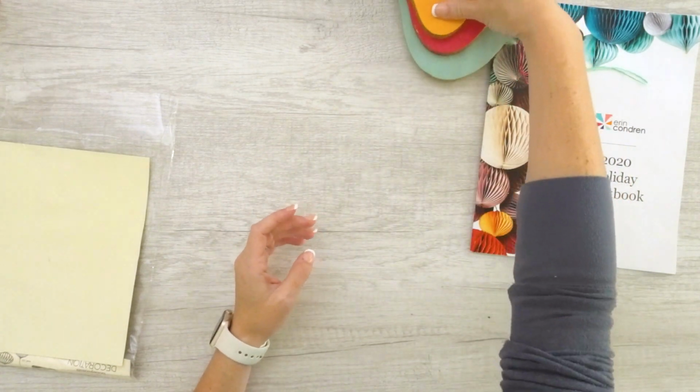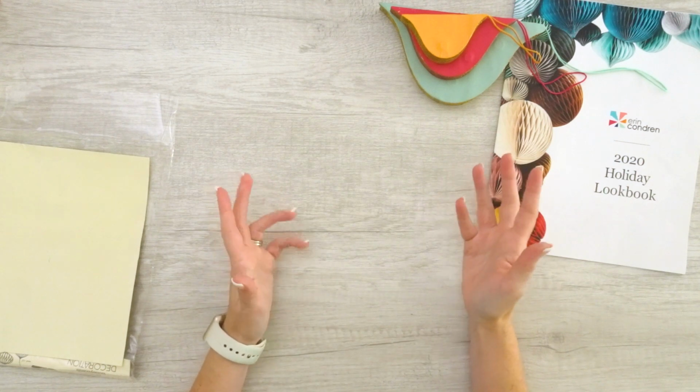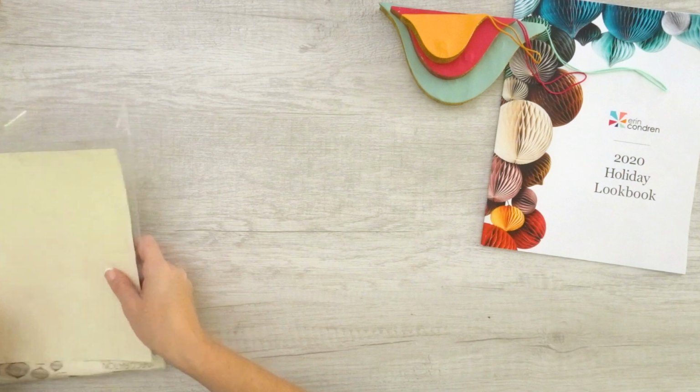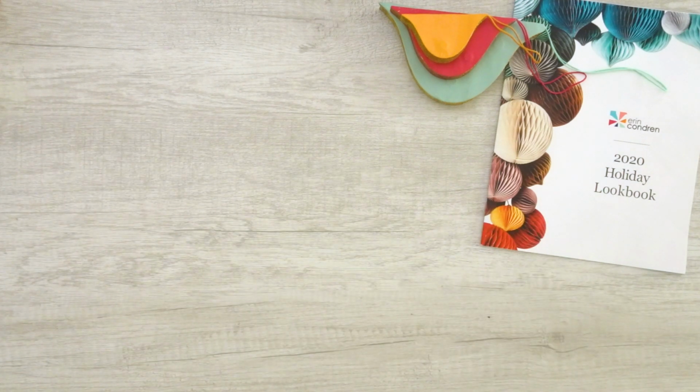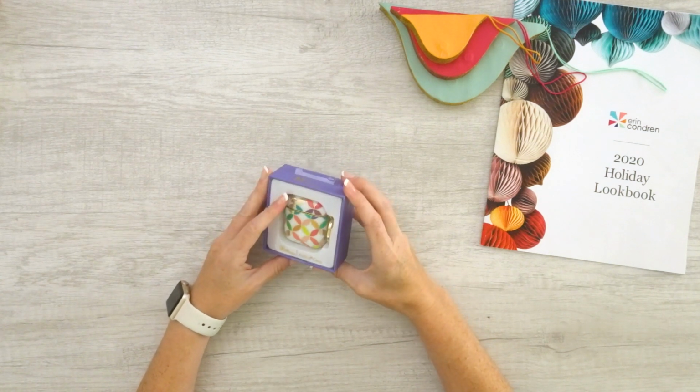I could see that being super practical, especially for those who live in tiny spaces, or if you're decorating maybe your cubicle at your office, something like that. So really neat, not my thing, but really neat. I like the concept. Okay, the next item I have up to share with you is this really beautiful AirPod case.